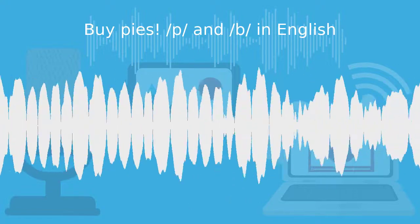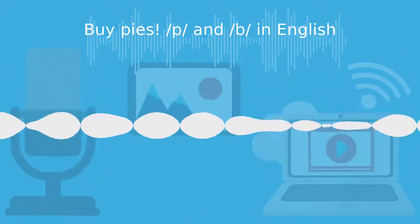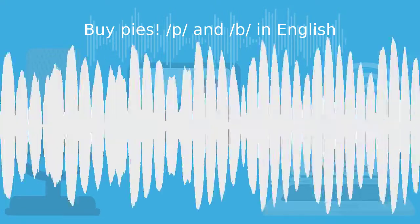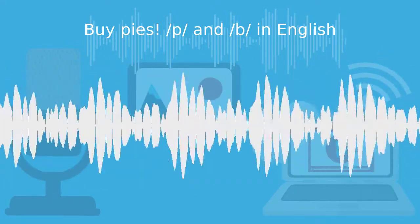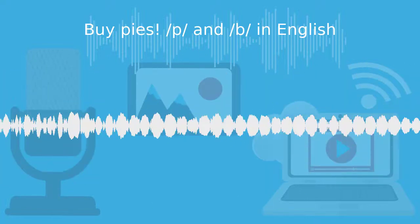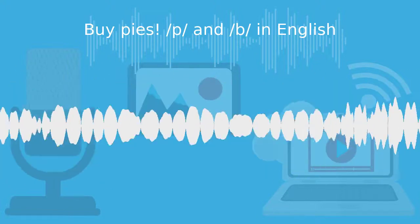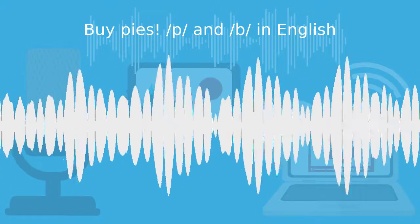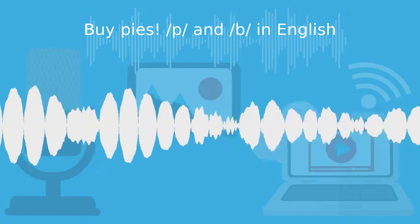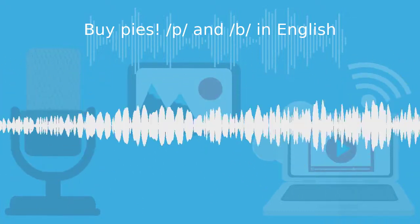It's not aspirating that p in those positions, which can make it sound more like a b sound. So it's interesting to really pay attention to the position of the p or b sound in a word. Are you voicing it or not aspirating at the beginning of a word, making your p sound more like a b? And if you are, can you practice delaying that voice until you feel that puff of air?